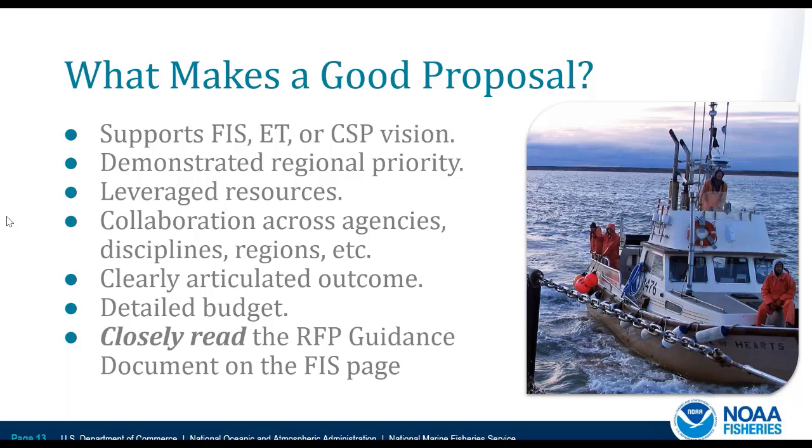We also do look at leveraged resources, and that can mean money, but it can also mean time and pre-existing systems that NOAA already has that you are planning on using for your project. We look at that. And another important aspect of this RFP is we really do promote collaboration.